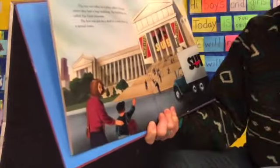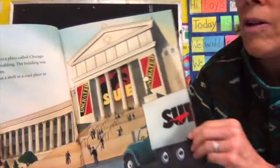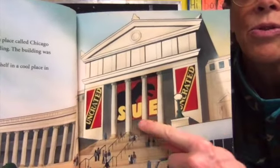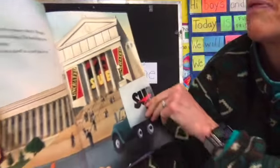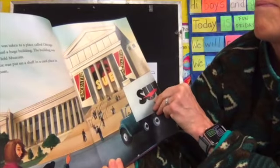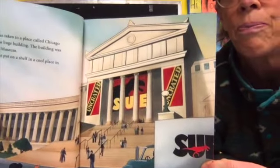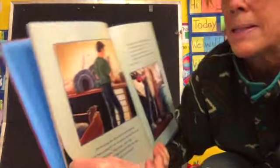The box was taken to a place called Chicago, where they had a huge building, and the building was called the Field Museum. And this is Sue. Is a dinosaur there named Sue? And we'll find out about that. The box was put on a shelf in a cool place in a very special room. Now, that box is going to be opened, I think.